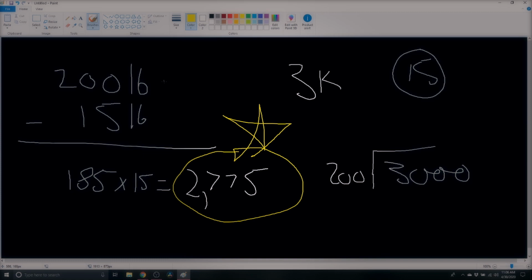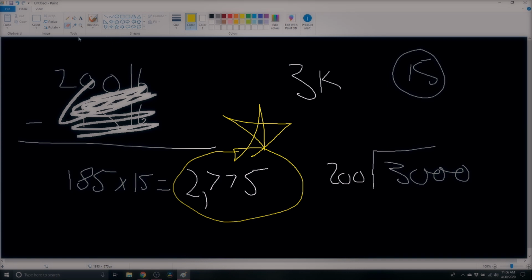All right. How do I clear this thing now? I have no idea. I'm going to just eraser. What the heck? That doesn't look right. I don't know what I'm doing. Let me do this and this.